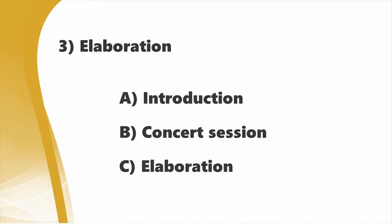Third one, elaboration. Students practice through acting, singing, and playing the language that was introduced by the teacher. This, in turn, can happen in different moments too. The first one is introduction. Here, the teacher introduces playfully the lexis and the grammar to be worked on. There is no space for analysis yet.